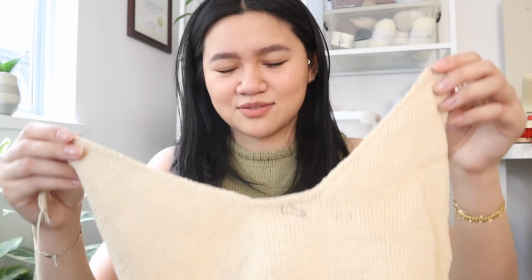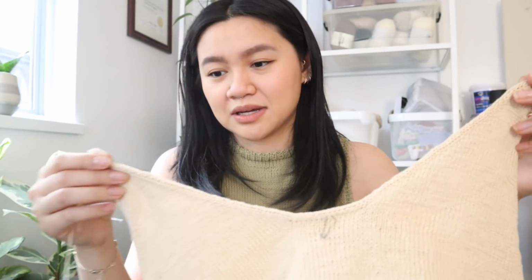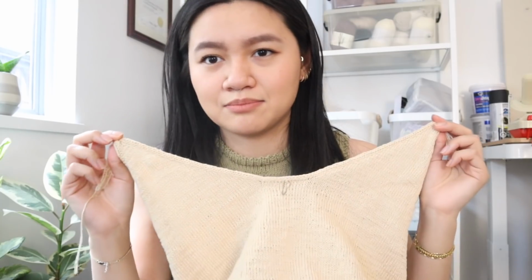It's really nice. It's really fun. I had a lot of fun doing the I-cord. I know a lot of people say they don't like I-cord, but I just think it cinches everything together and makes it all beautiful and nice. This guy's really easy. If you are looking for a really nice tank, I think this is the one for you. I hope this looks nice on my skin tone.